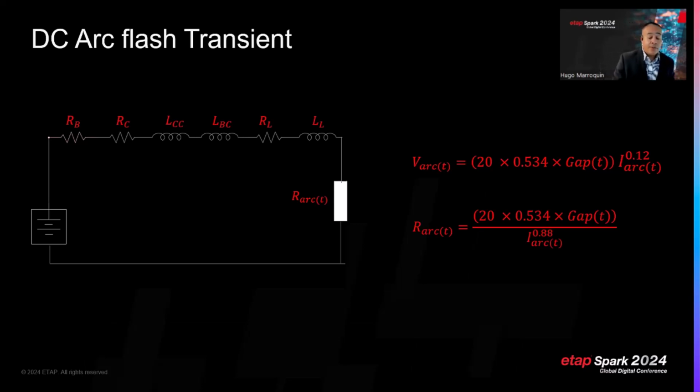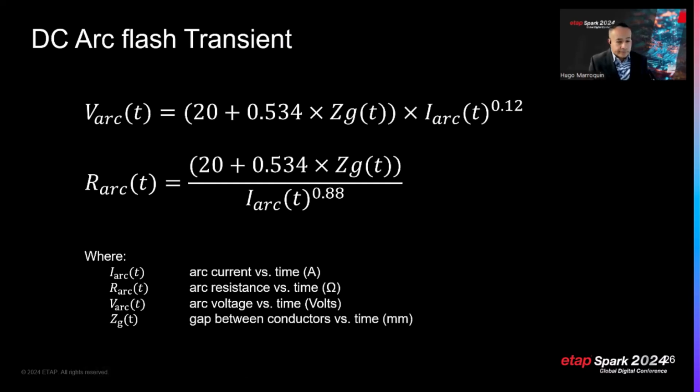This slide simply shows how the current, voltage, and resistance change and are dependent on time. Once again, here we see the two nonlinear equations that I mentioned before and that are used to solve for the arc resistance and voltage. What is important to note here is that each parameter now has a time dependency. I would like to stress this point. This is what allows us to capture the effect of the conductor or the electrode configurations that we saw are available in the equipment during Terry's presentation.